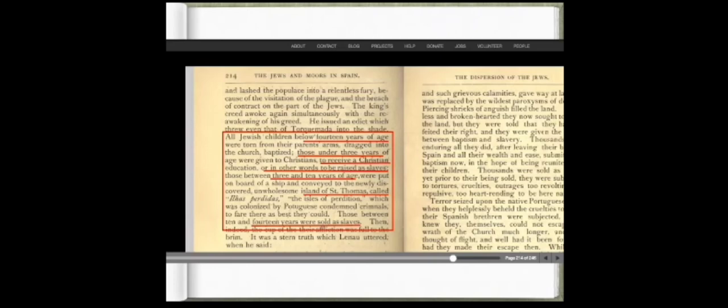And this is why you find this event in numerous sources, because a lot of people were writing about it. If you can imagine trying to take a child from their parents, that is a major altercation incurred.